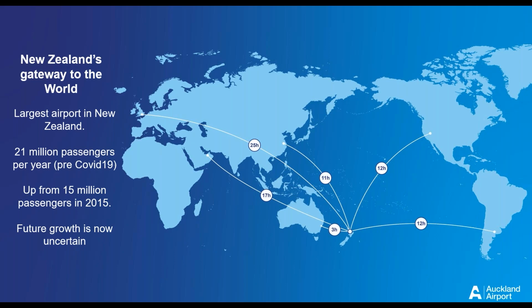A bit about Auckland Airport. We're located at the bottom of the earth, as far away from everywhere as possible. And as an airport, we've obviously been severely impacted by COVID, and particularly the fact that we are an island, so isolated from the world. It's given us as a country the opportunity to shut our borders and keep COVID out.